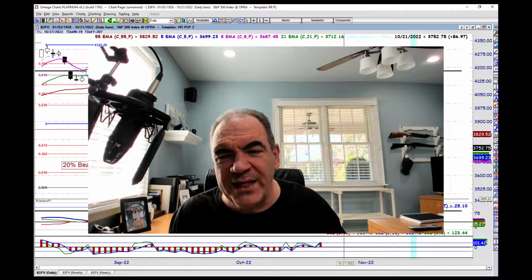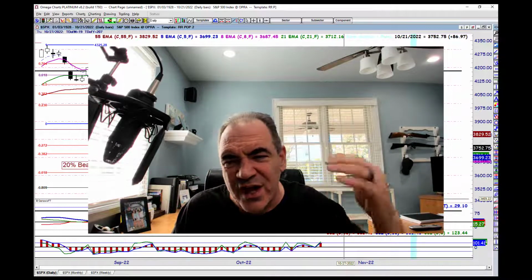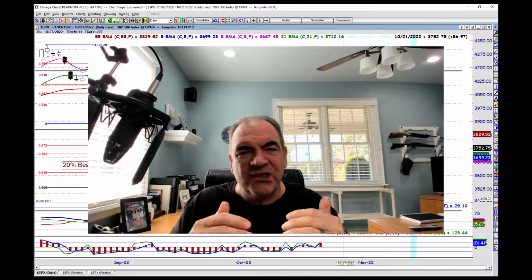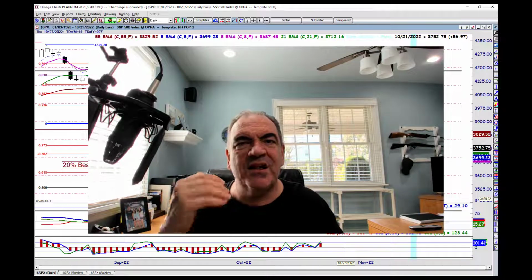So look at the two fib lines that we're at. If we violate and break through that 100 point level to the downside, that 3600, then 3700, then look at the next move down. Where's the next fib line? If we break up and we break through the 3800, look at the next fib line.